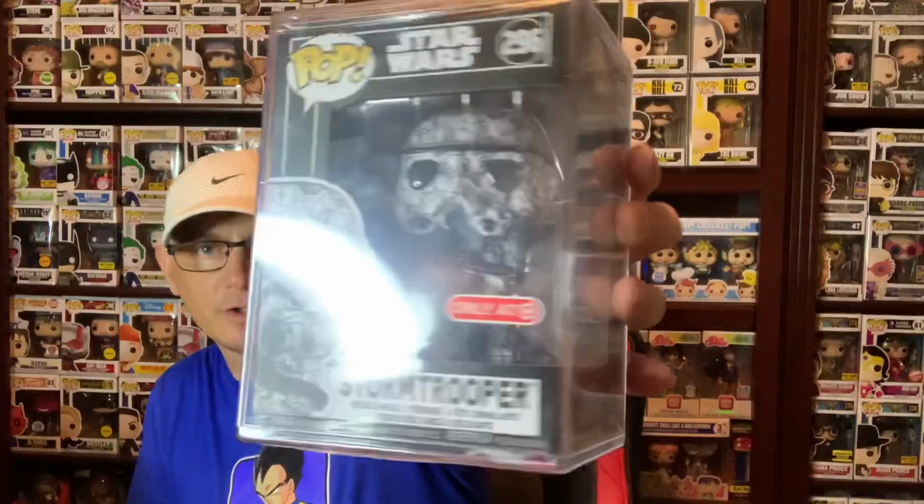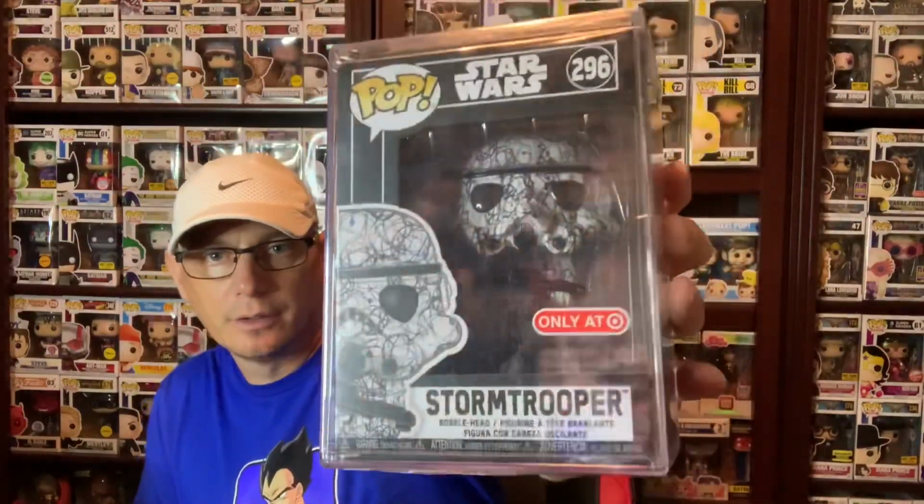So my Target did not have the Jawa Futura. This style, I always say Fortura in Spanish. They didn't have the Future or the Futura. This sounds so weird to say it in English. They didn't have the R2-D2 or the Jawa, but they said they are getting them in. So because of the crap that's going on around the world, I'm not going to be jumping over to a bunch of different stores to try to find stuff. So it is what it is.